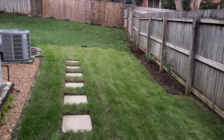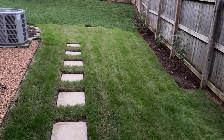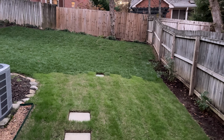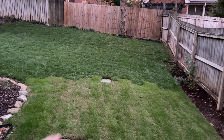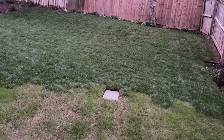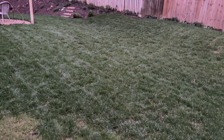The bermuda right here in this little section is dormant as well, but all the fescue's coming up. It is a different texture than the other fescue, but that's okay. Over time, we'll get the two of these sections feathered together and looking more natural. In fact, in the spring, that should happen. But the fescue looks really good.